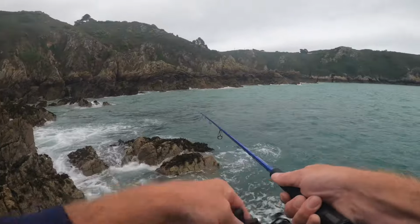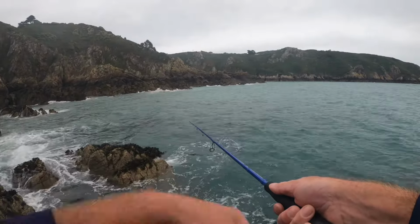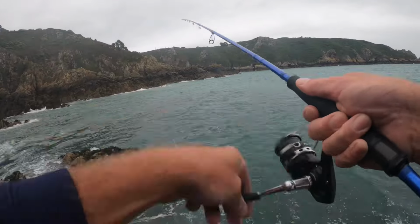Oh, I got hit then. I just had a fish then. There's fish in here. Second cast and I've had a hit already. I'm going to get straight back in there. Definitely a hit from a fish.